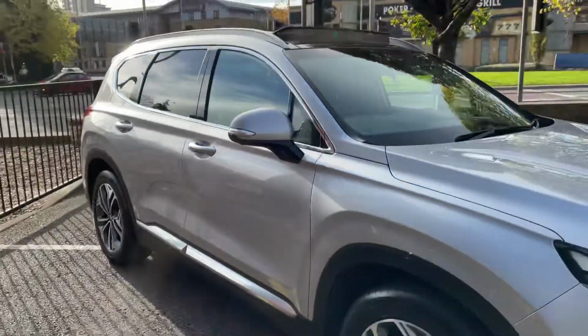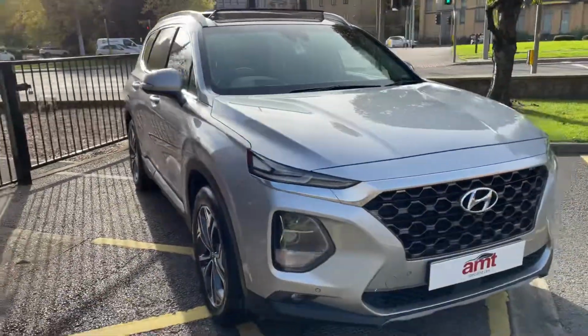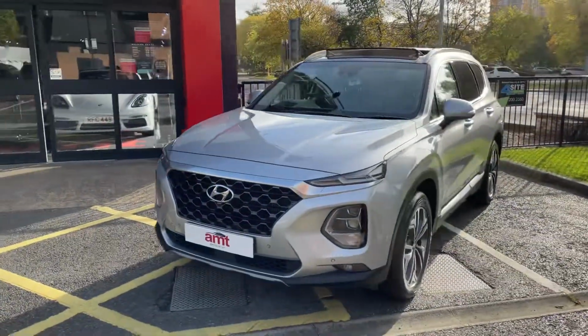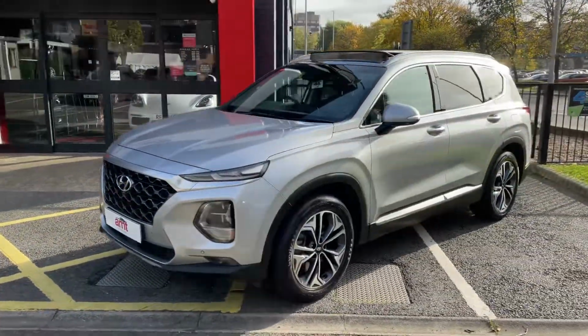Give any member of the sales team a call. You certainly wouldn't be disappointed with this. Fine example. It's had a Hyundai service. What a motor vehicle.